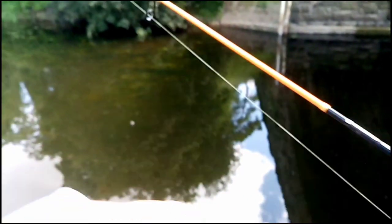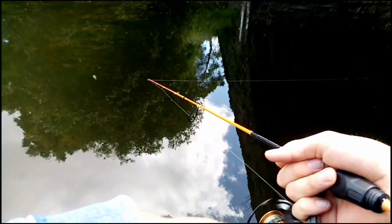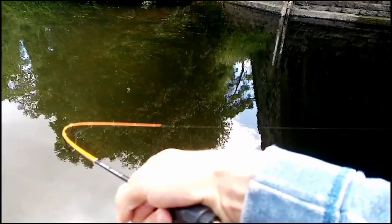I'm here at a spot I haven't been to in over a year, but this used to be one of my favourite coarse fishing areas for wild perch and everything. So we're going to give her a go today. I cycled all the way down, I want to see if she's any good. On straight away.